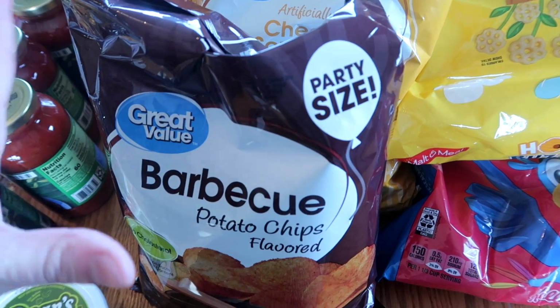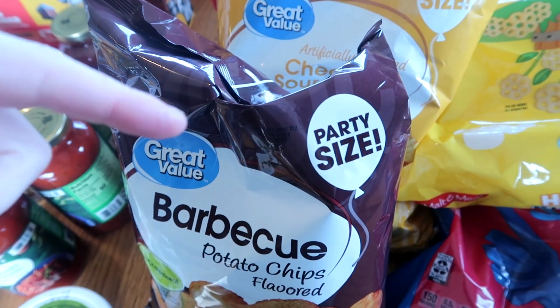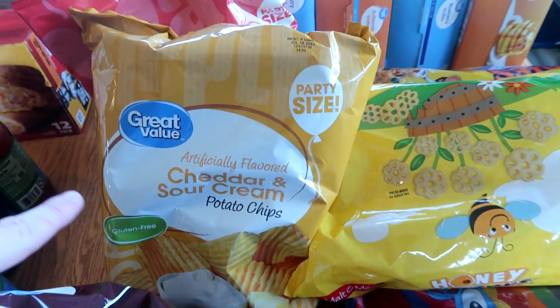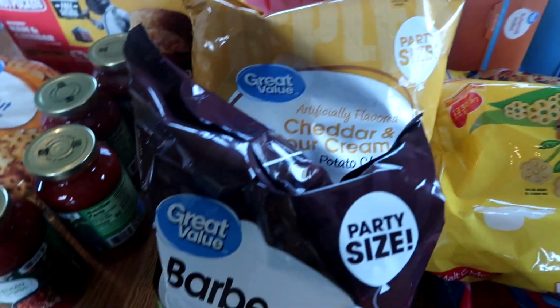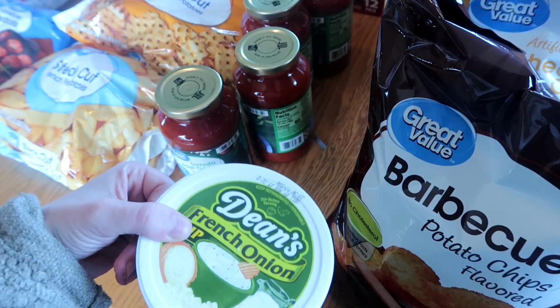I did get a couple bags of these party-sized chips. I do sandwiches and chips a lot for lunch during the summer. So I got a bag of barbecue, that's me and my daughter's favorite, cheddar and sour cream, and then just original. And then to go along with those, I did get a thing of French onion dip for the chips.